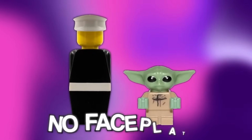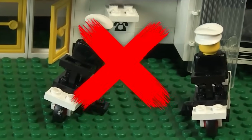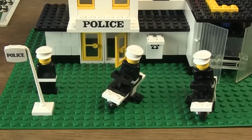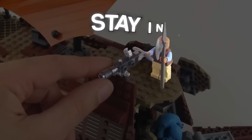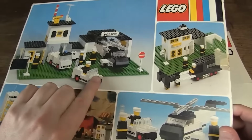Obviously, these guys aren't anything special by today's standards. They have no faceplate, no arms, and you can't even separate the legs. But what they did have were attachable feet. Stud holes on the bottom of minifigures were first made on these guys, and as we all know, every single minifigure has them now. So it really was a revolutionary innovation. These stud holes made it so the minifigure could be attached to any LEGO stud, and it would actually stay in place. But this wasn't enough for LEGO. They knew they could do better, and that's exactly what they did.